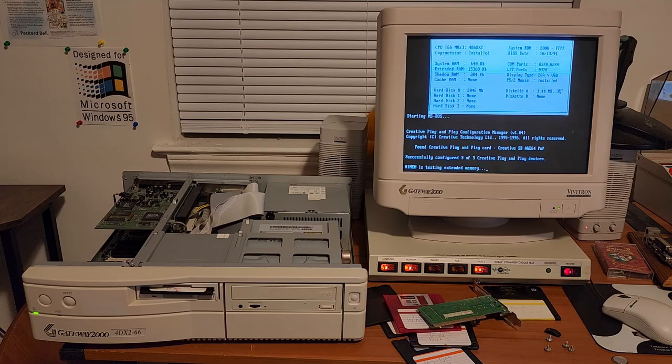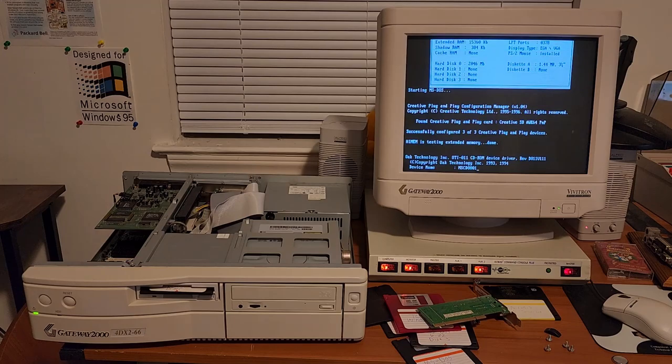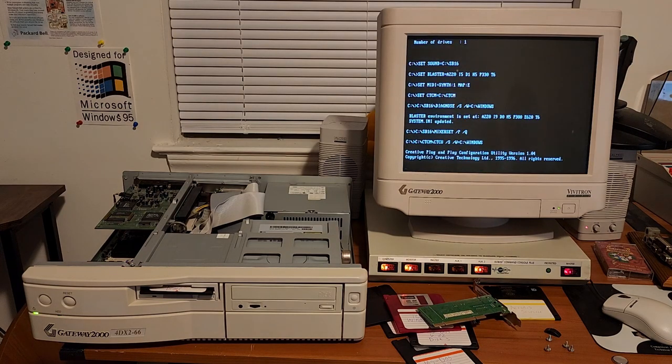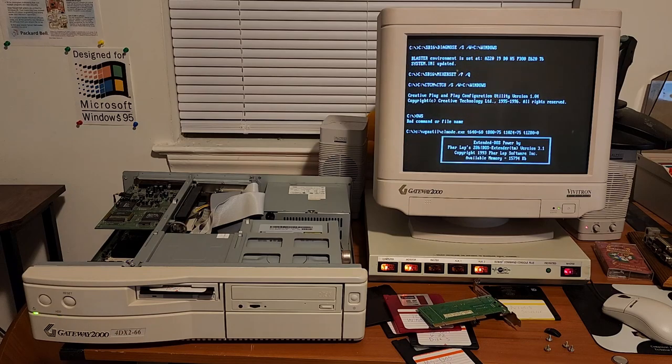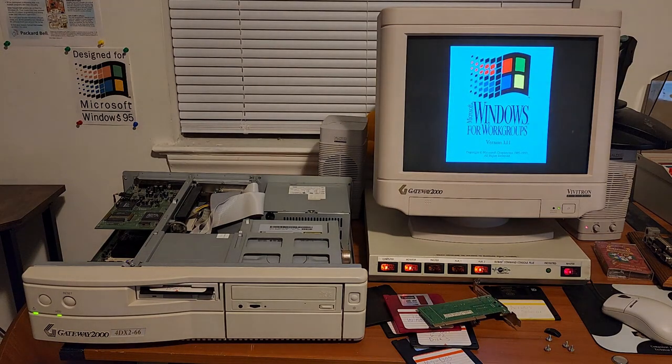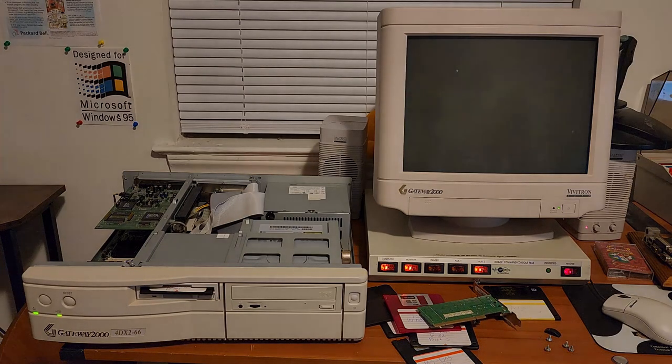Okay, there's our plug and play manager. That probably needs to load after high mem, though. I might have to adjust the configuration there, probably off camera. Okay, I heard the speaker pop. Let's head into Windows and give it a test run. And if the AWE part of it doesn't work, we'll just not use it.